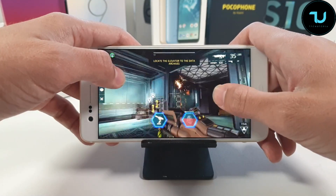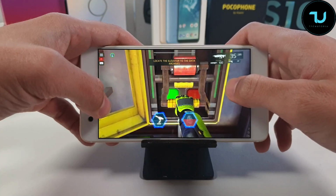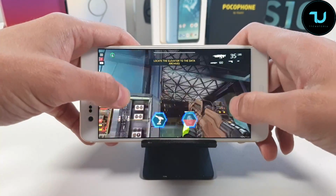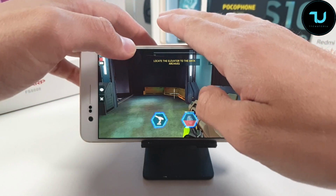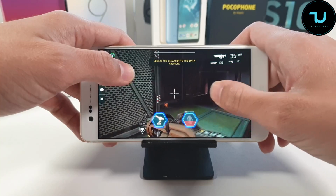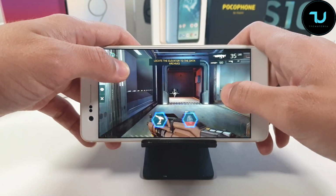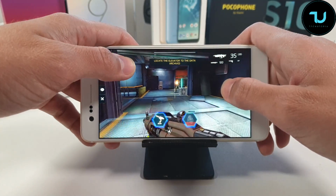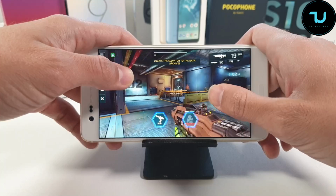Okay, Shadow Gun Legends on low settings, 160 FPS. Running really good, bro, on the Snapdragon 652. Honestly, running really good. Let me check the time. The time is 2 minutes more to play it, and it's gonna be exactly half an hour for the gaming purposes. Oh, wait a minute, why am I going there, bro? Go back. Kaboom!